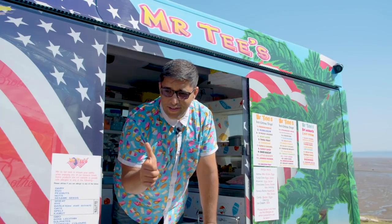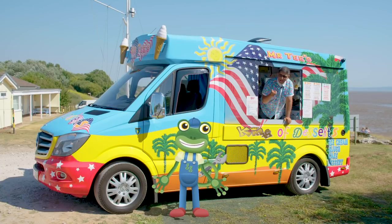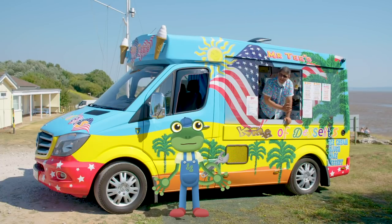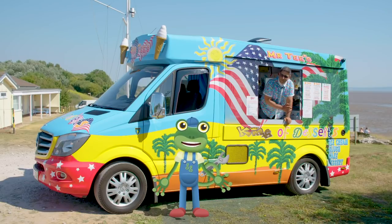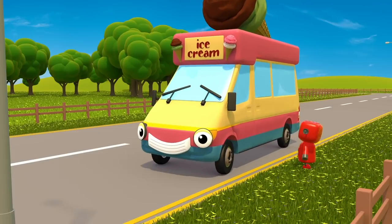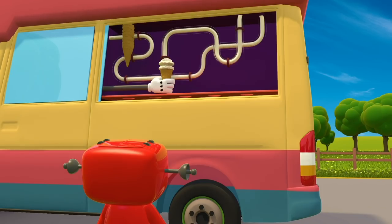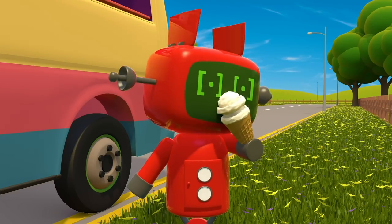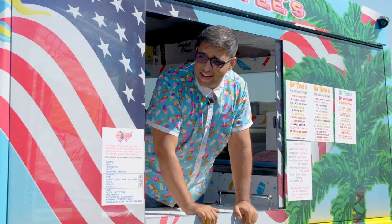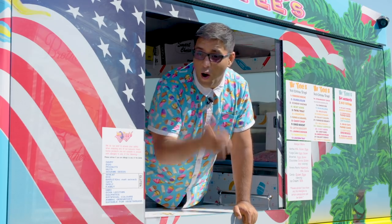Hi, Gecko. Hello, Mr. T. Thanks for coming. So what's the plan? Well, I think it's about time that my friend Vicky the Ice Cream Van had a treat of her own. She's always so busy serving yummy ice cream treats to other people, but I thought it was about time someone made a treat for her. What a lovely idea, Gecko. Let's make Vicky the biggest, best ice cream ever. Hop in.